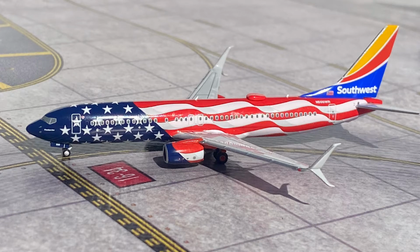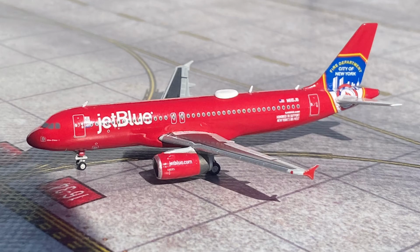departure out to Houston. Then also holding short next to the Freedom 1, we have the JetBlue Airways Airbus A320 in the FDNY colors. This aircraft is also holding short of runway 34, and he is currently preparing for a flight out to JFK International Airport, or John F. Kennedy International Airport, after arriving in from there about 1 hour and 15 minutes ago.